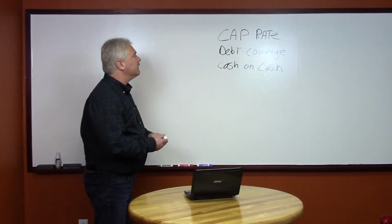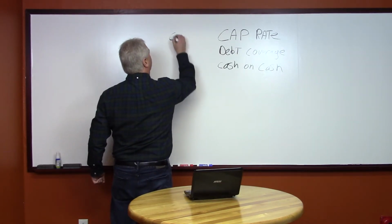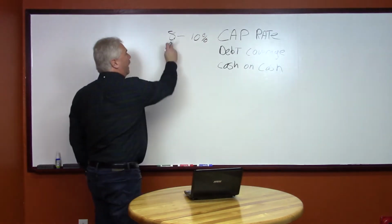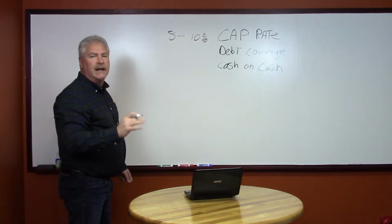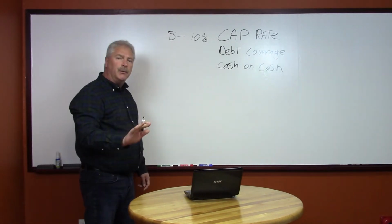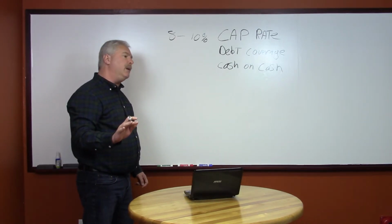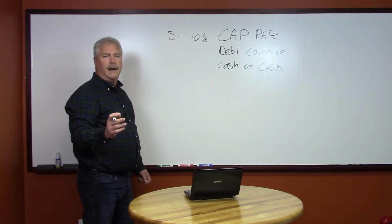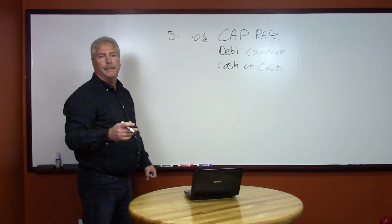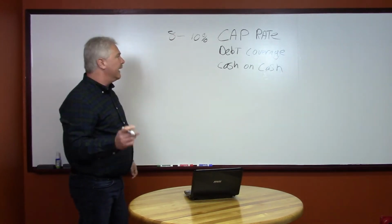Cap rate, where I like to see cap rate, is I like to see a minimum cap rate of about 8% up to about 10%. 8 to 10%. I might go a little bit lower for a really nice stabilized property. And if you go higher than 10%, that's okay too. But generally what you're going to find is a property that needs some work. It's probably going to be behind in deferred maintenance, and it's going to need some work. And there's a reason why the cap rate is so high. They've got great income, and the reason is because they don't have a whole lot going out in expenses.